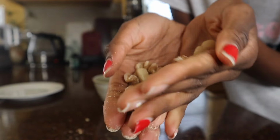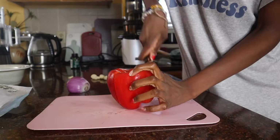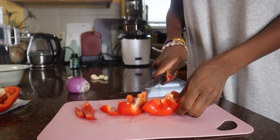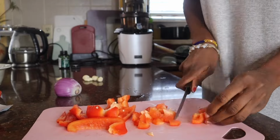After that giant smoothie, it was almuerzo, it was lunchtime. I went ahead and snacked on a couple of nuts, but I decided I'm gonna make this gluten-free chickpea wrap with a walnut ground beef recipe.